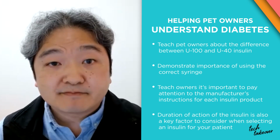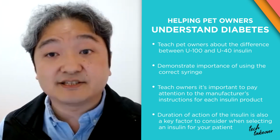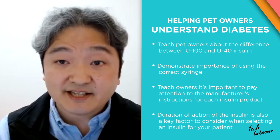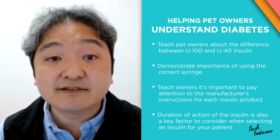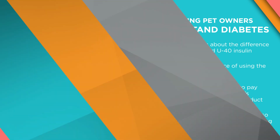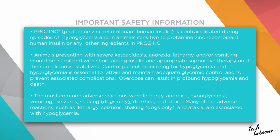And each insulin, we mentioned, has a different duration of action. There's twice a day insulin versus once a day insulin out there now. So I tend to think about the quality of life of the pet owner as well. For canine patients, providing a once a day dosing insulin like Prozinc is something to be strongly explored. So we talked about how veterinary technicians can be advocates for the pet. How can we be advocates for the pet owners?